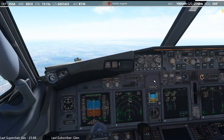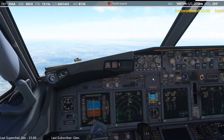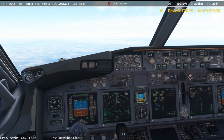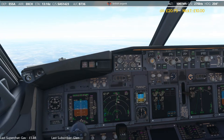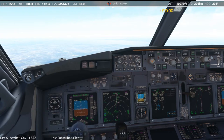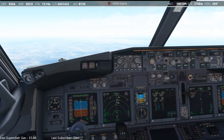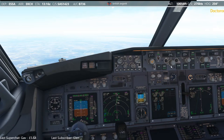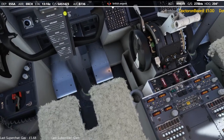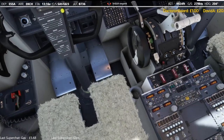Approach, good afternoon, Scandinavian 1423, inbound direct Lamox, flight level 100, information Delta. Identified. Information Echo, descend flight level 70, expect ILS 22 left. Information Echo, descend flight level 70 and expect ILS 22 left, Scandinavian 1423. Contact Copenhagen 121.375, goodbye. Next is going to be Tower 118.1.